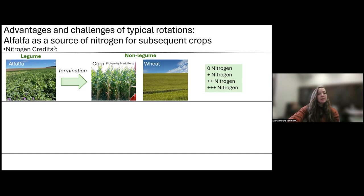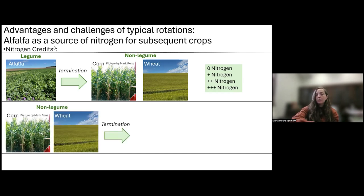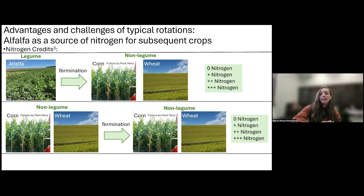And sometimes we can also simply compare that to a typical corn on corn production system. And the idea would be also to see how that compares in terms of nitrogen application when we are comparing that to a crop that is grown after alfalfa termination.